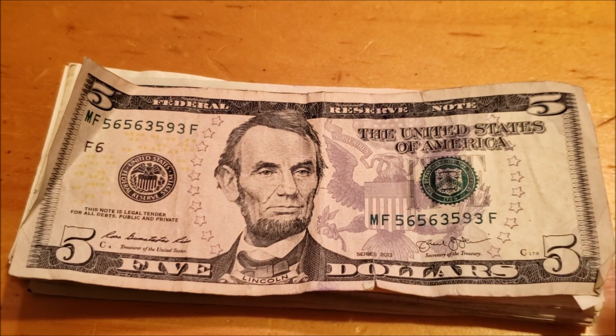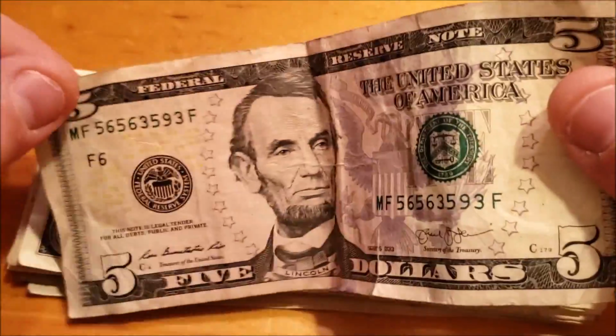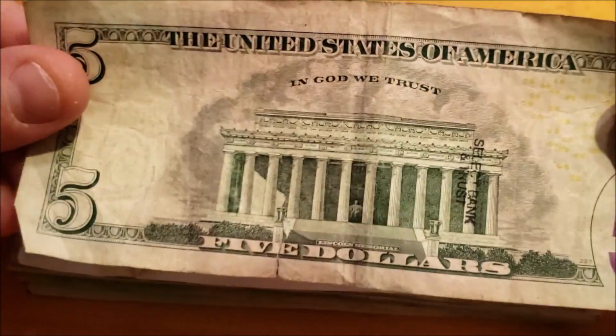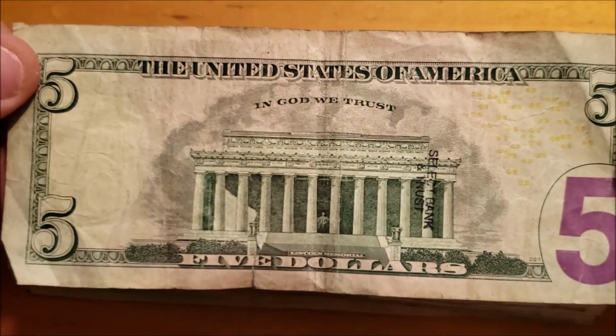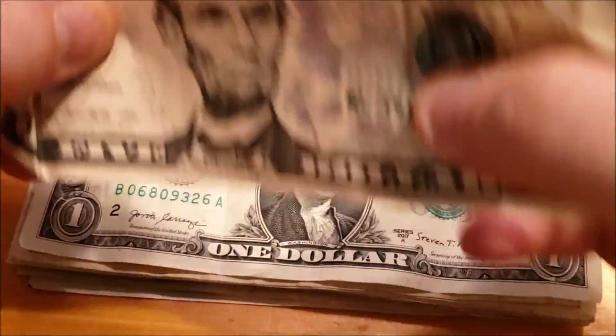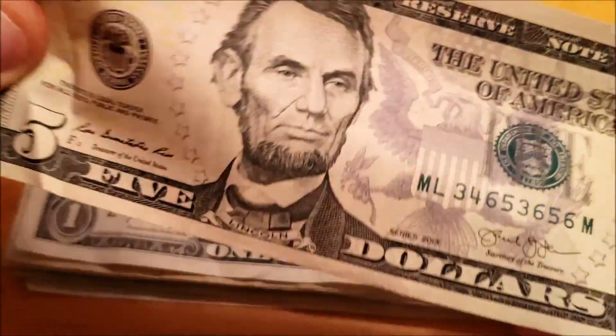Series 2013 note, really beat up as well. Nice and folded up, a couple tears to it. This 5 has been used in many transactions. Nothing on the back there. Equivalent 5, really folded up here as well.